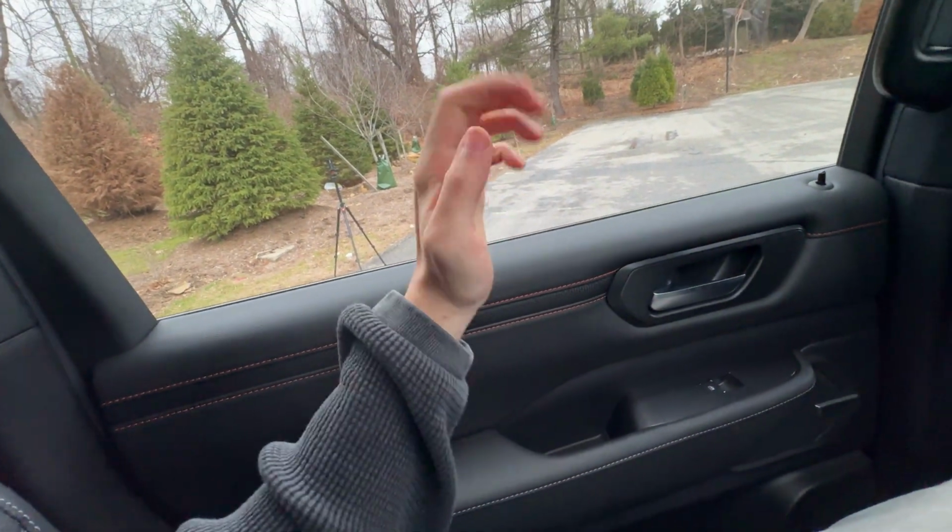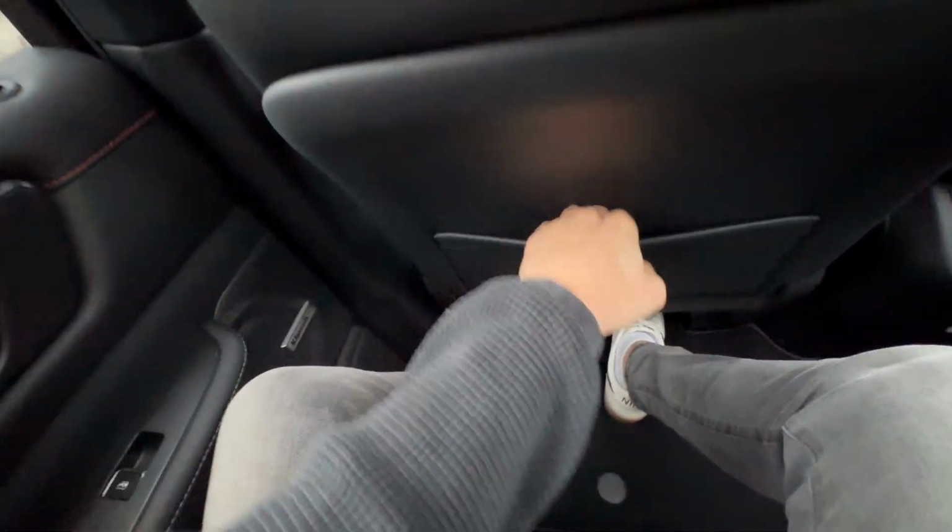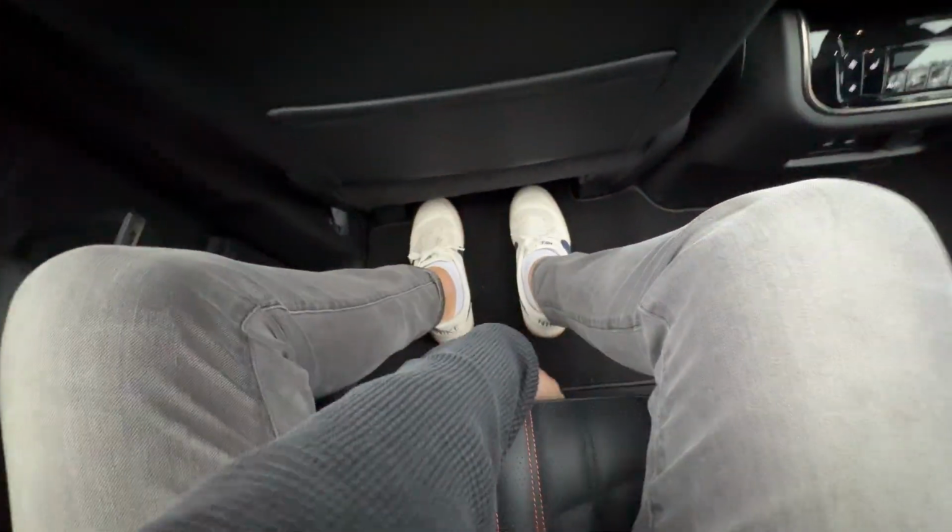Really nice solid thunk of these doors. I think that has to do with the increased stiffness of this new platform. Wow, this is a nice interior. We have nice pockets behind our seats over here and an insane amount of legroom. I think I could actually get more.